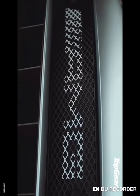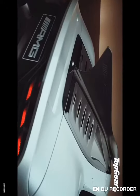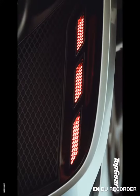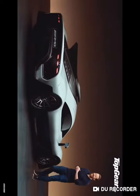AMG says throttle response is better than a naturally aspirated V8 because there's an electric motor to spin the turbo up instantly, and when it's not doing that, it harvests any extra energy created by the turbo and feeds it back into the system. Like F1 then, this car is all about recuperating and reusing every drop of energy. But the engine is just the beginning.